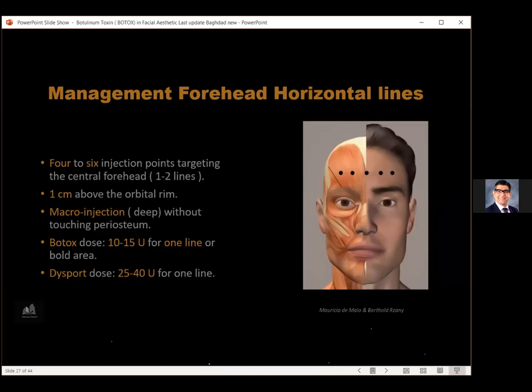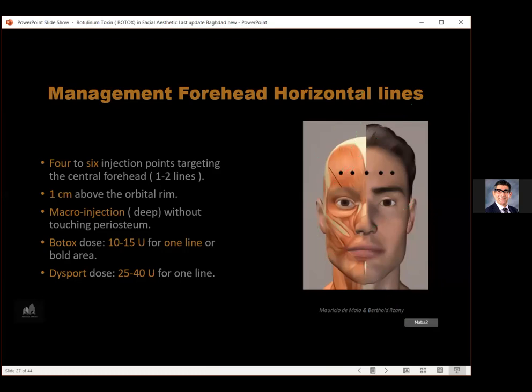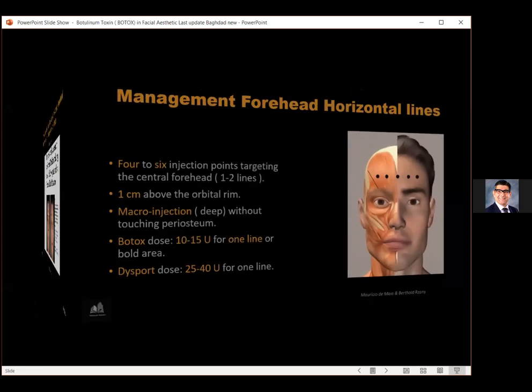Regarding the difference in doses between Botox and Dysport, as you see in the slide, we have 10 to 15 units of Botox for each line, and I don't like to extend beyond 30 units for the forehead region. For Dysport, I have to increase the dose. As I said, with less potency, you have to double, triple or even make it four times the Botox. If you have concern about seepage or ptosis, keep your Dysport dose a little lower, or almost the same as Botox, to get less potency.